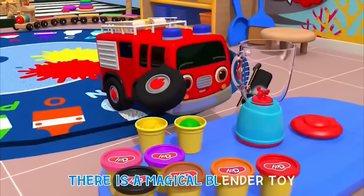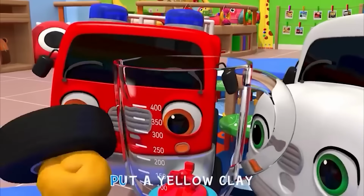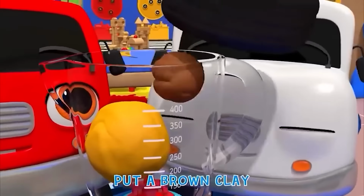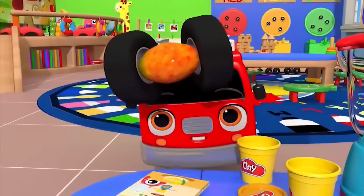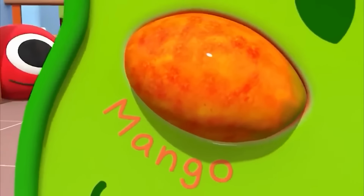There is a magical blender toy. It can make anything. Put a yellow clay. Yellow! Put a brown clay. Brown! Put a green clay. Green! It made a yellow mango. Woohoo! It is a yellow mango.